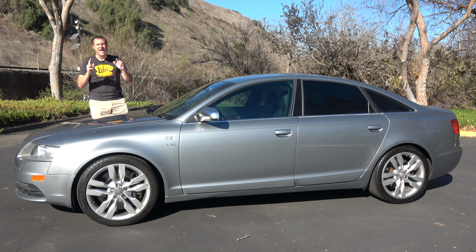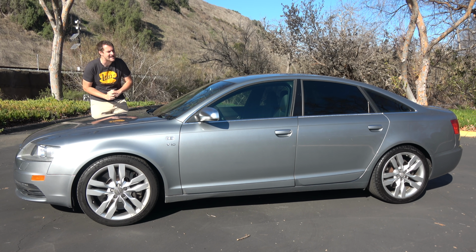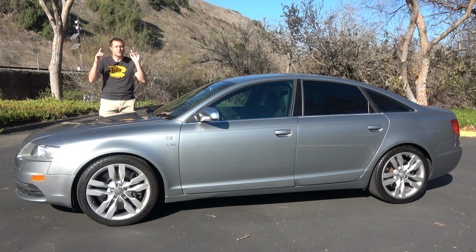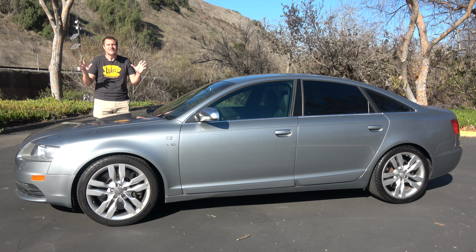And so that's the Audi S6 with the Lamborghini V10. These were beasts, the absolute peak of the Audi S6 lineage, the one time you could actually get a supercar engine in your sedan. It's amazing they even made it. I have always wanted to check this car out.